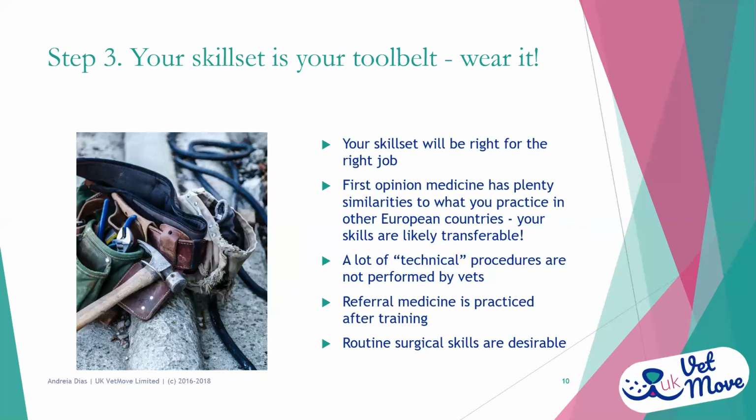You probably know how to do a history, and it's fairly easy to translate that. You probably know how to do clinical examination. You still have to know how to do clinical examination in the UK. And the other good thing with the UK is that a lot of technical procedures are not necessarily performed by vets. In other countries, we don't have the nurse as much as we have it in the UK.